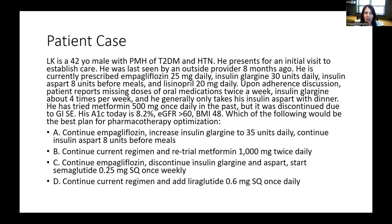I don't think anyone selected that because he's not adherent to his current regimen. So increasing the insulin dose could be problematic because if you improved adherence, it could cause hypoglycemia. Answer B, no one selected that one either, is maybe not the best choice either because he did have GI side effects on the lowest dose of metformin in the past. And so while it may be appropriate to retrial with the extended release formulation, you probably wouldn't want to start at that high dose. You might want to start at a lower dose and try to trade up.